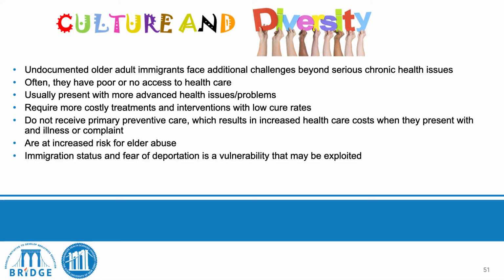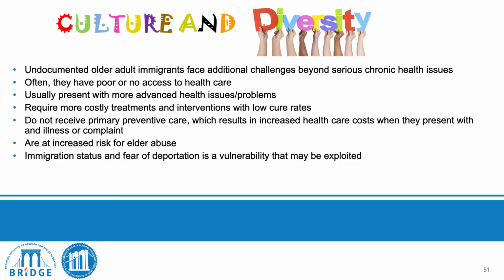They do not receive primary preventive care because they can't afford it, or also because they're not used to having that. So they're here now, and we need to educate them that this is a requirement, because a lot of persons do not think they should go for a physical or a healthcare checkup unless they have a problem. So it will be a problem-focused visit. Preventive health is not something that they're used to having done or could afford to have done, which results in increased healthcare costs when they present with an illness or a complaint.